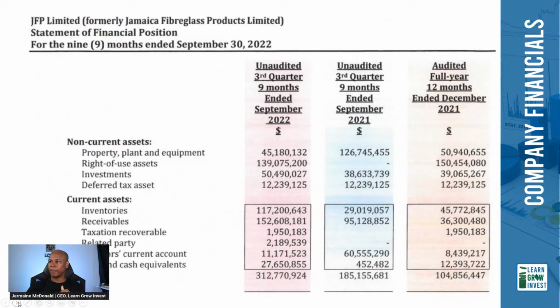So in terms of their balance sheet, we're seeing for the 9 months ended, no, balance sheet is always as at a certain date, just like all the statements. So bear in mind that these things might have changed or will change when their end of year comes out. So we see property, plant, and equipment at 45 million. We see inventories would have been significantly increased here. We see that's 117 million.